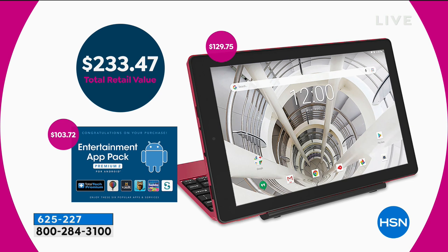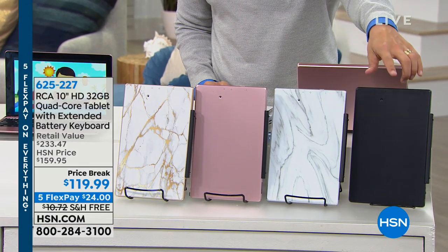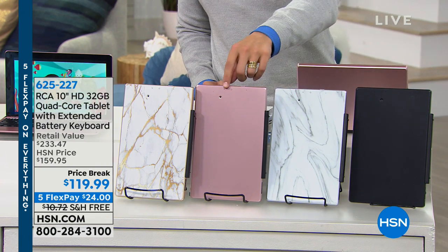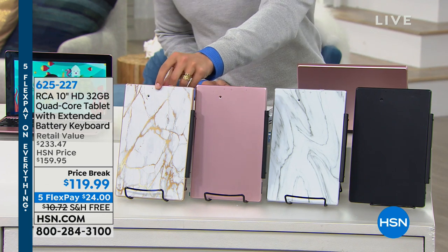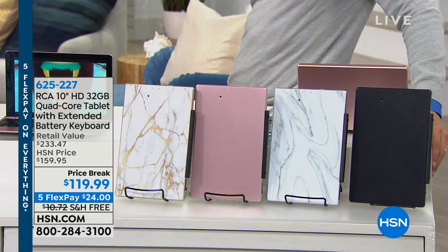All you have to do today is pick one of our final four colors that we have in stock for $40 off of our price and over $100 off the retail value. We've got black, we've got the silver marble, we've got rose gold, and we've got gold marble for you to choose from today. Aaron Berger is here with a lot of great demonstrations.